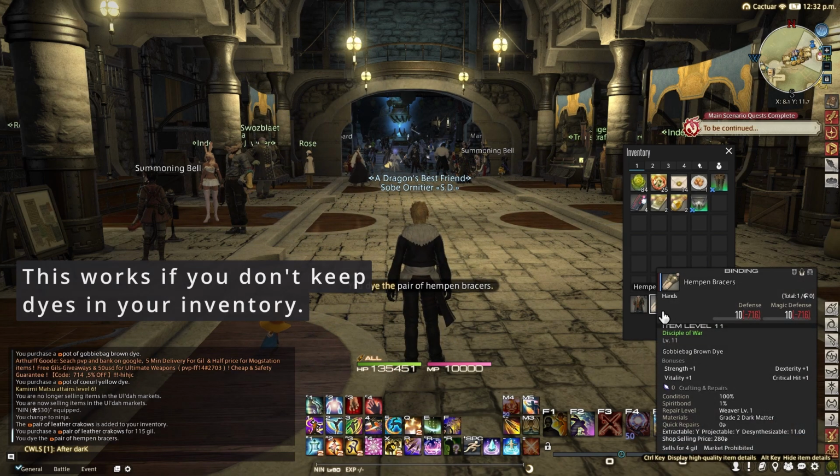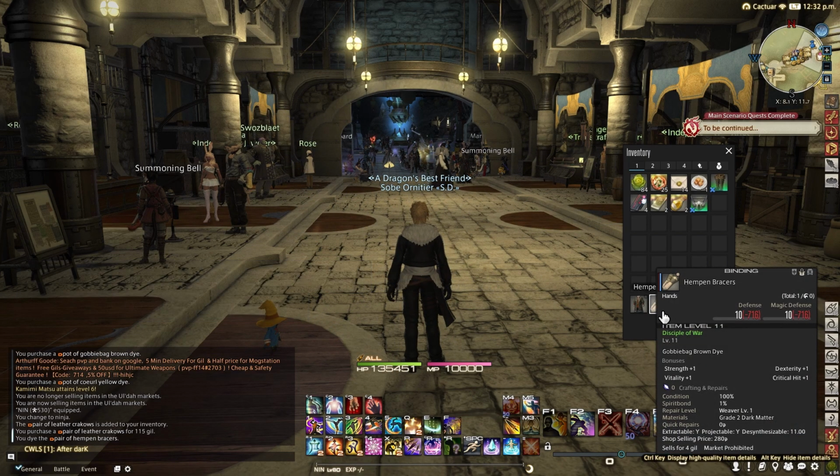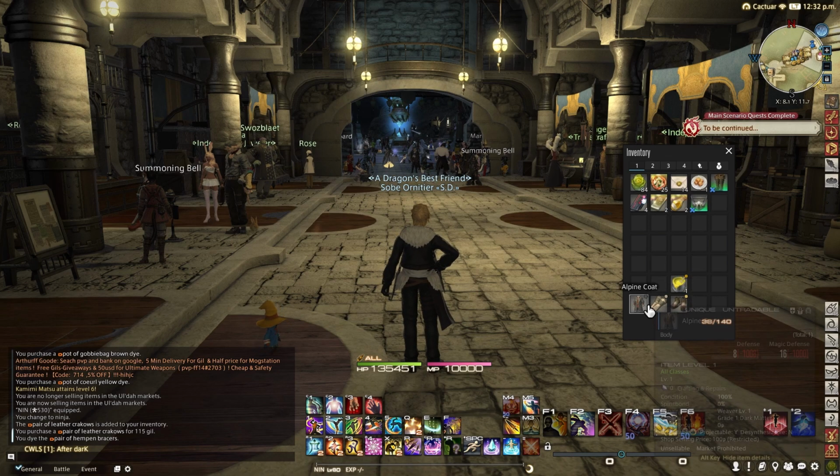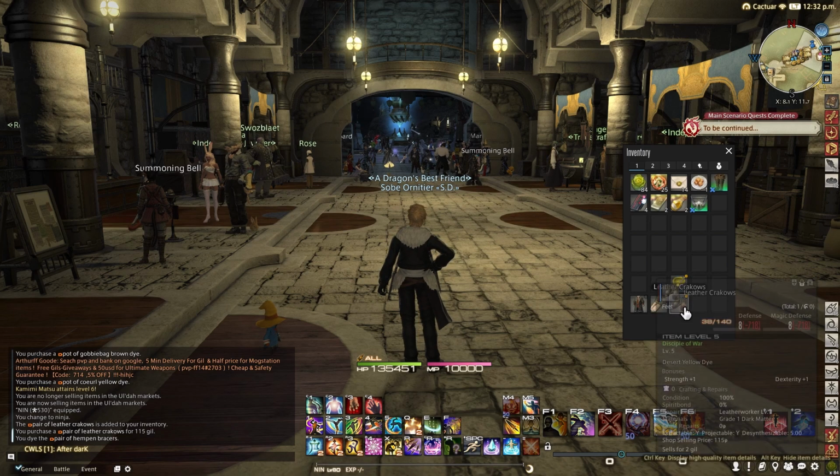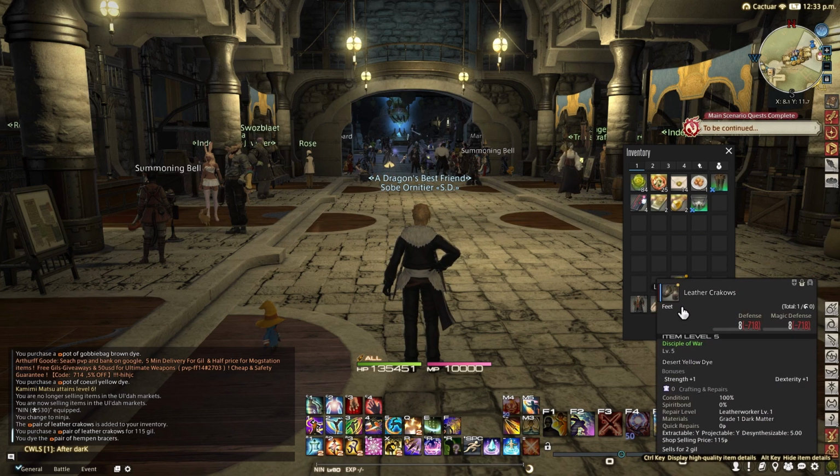If you look here on the icon, you'll see in the very top right-hand corner of the little icon, there's a small circle with a color in it. That circle changes color based on the dye that is applied to the item. So you can see here the different colors. This one is not dyed. This one has that gaudy brown dye. This one is currently dyed with desert yellow, but we're going to change that to coral yellow.